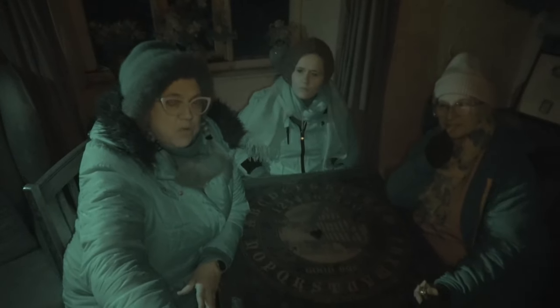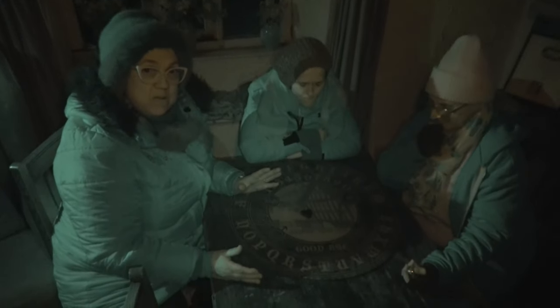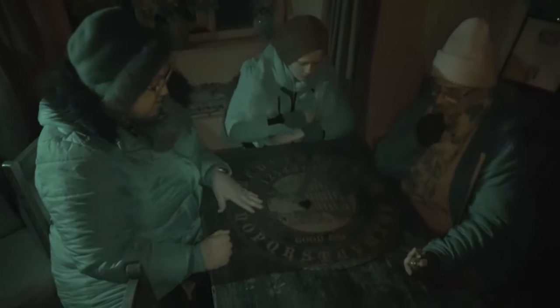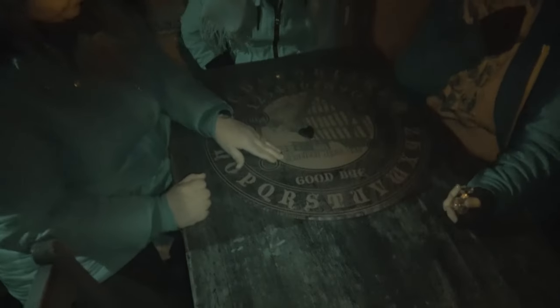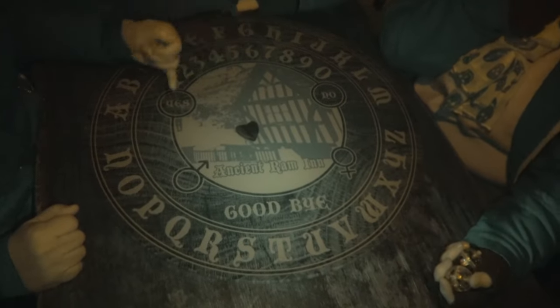Three, two, one. So we're still in the witch's room here. We're now going to use the Ouija board that is in the room, and this is actually one that's been made specifically for the Ancient Ram Inn. So we've got our numbers around here, we've got the traditional yes, no, and we've got goodbye.